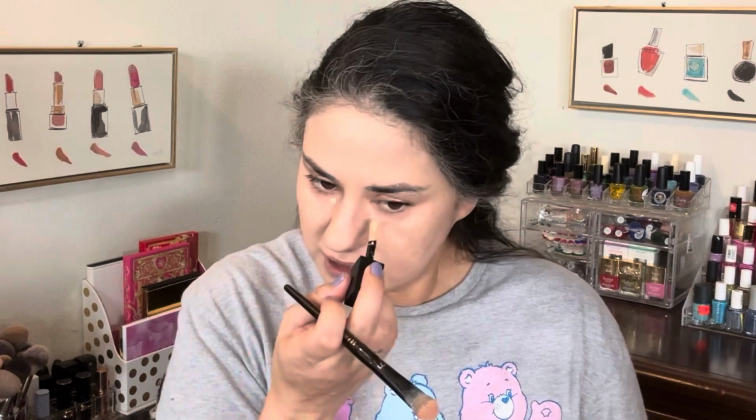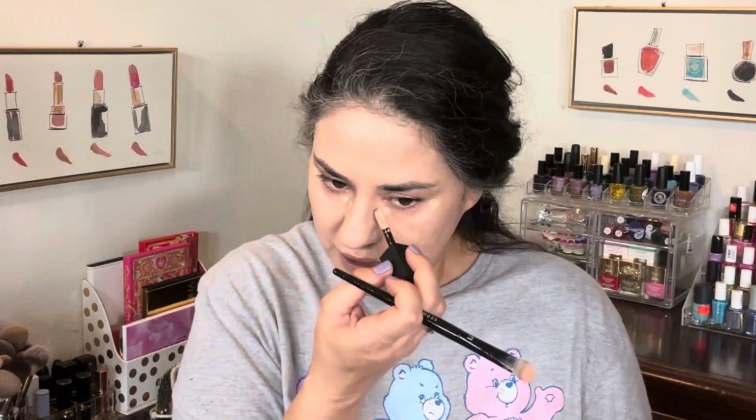Okay. I'm going to just use this same brush. Actually, I could use this brush for concealer, which I do like it for concealer, except for when I'm doing super accurate placement. But right now it's got eye base on it. So okay, I'm just going to put a little bit of concealer over it. And now actually I can use a little bit less, I feel like. Huh. Love that.